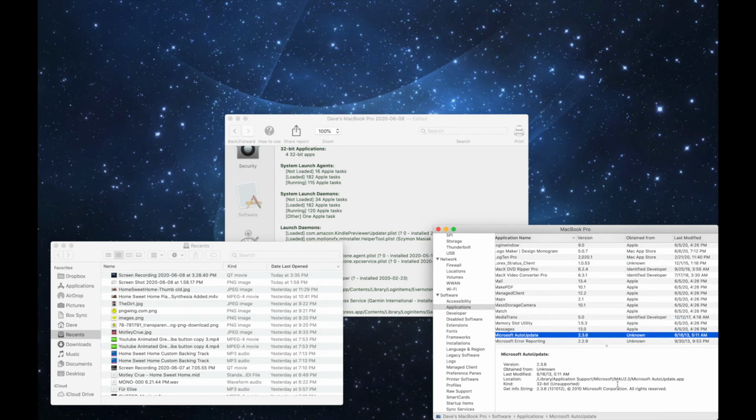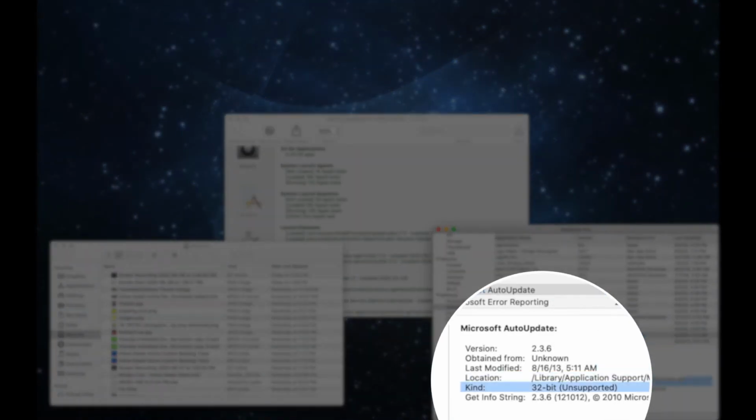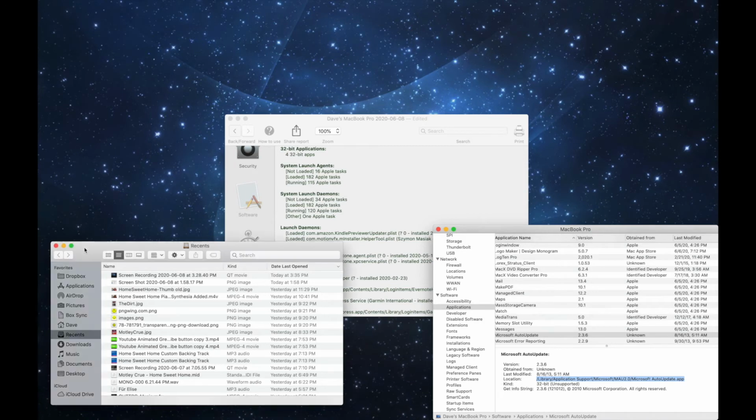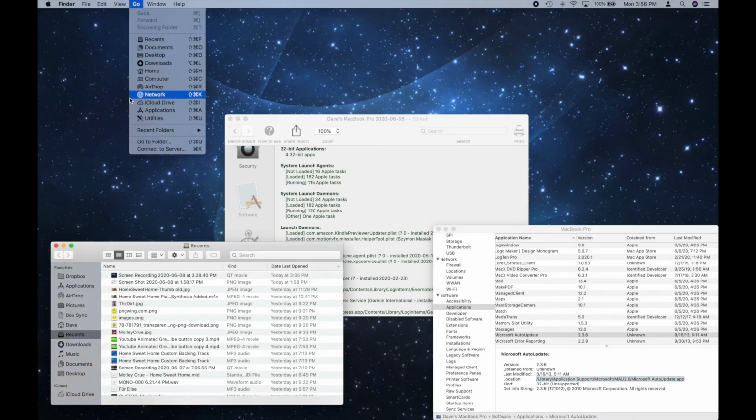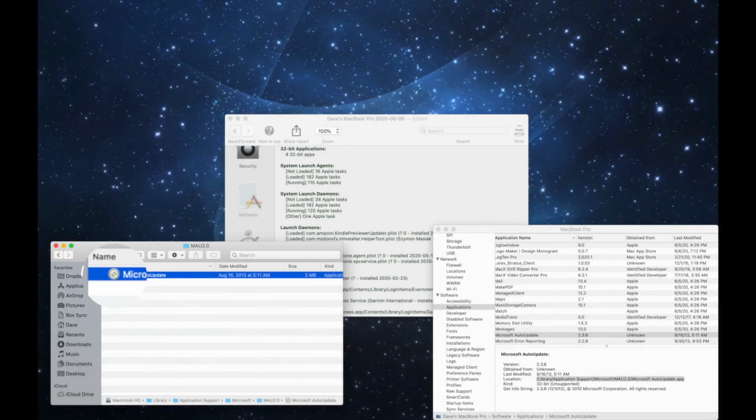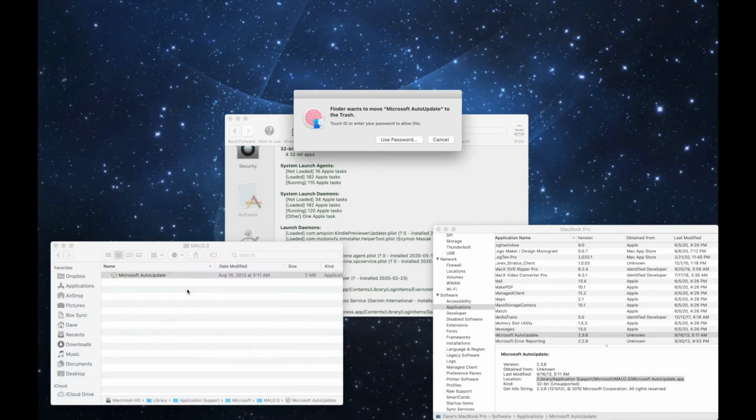All right, so there we go. 32-bit unsupported. I got Microsoft Auto Update, and now it tells you where it's at. Location. I can just simply select the location by highlighting it. Copy. I already have a Finder window open, so I'll select Go, Go to Folder, paste my new path in there, hit Go, and you can see it has the grayed out circle, meaning this does not work, and it's not going to work with Catalina, so I can get rid of it. So I'll come up here and move it to the trash.